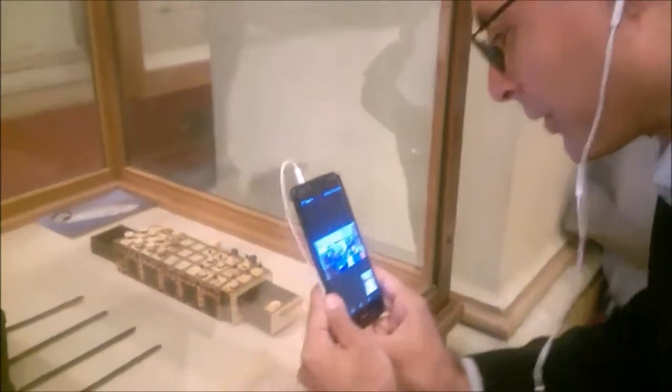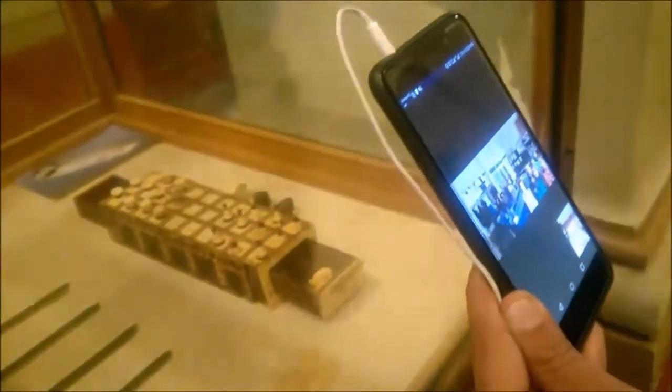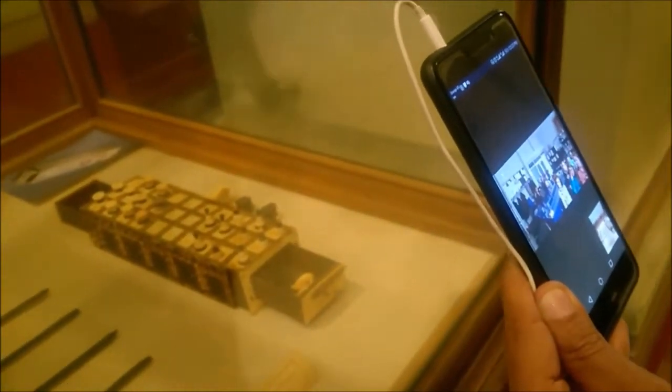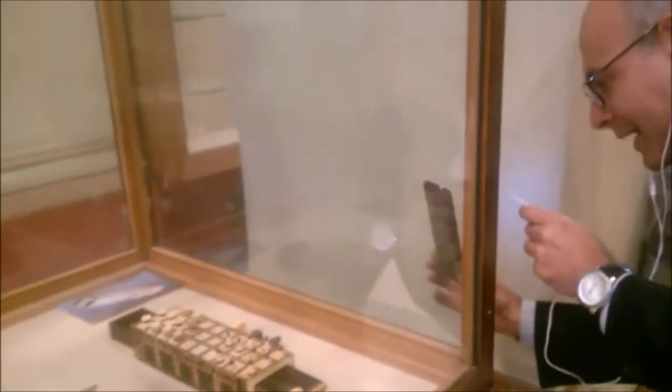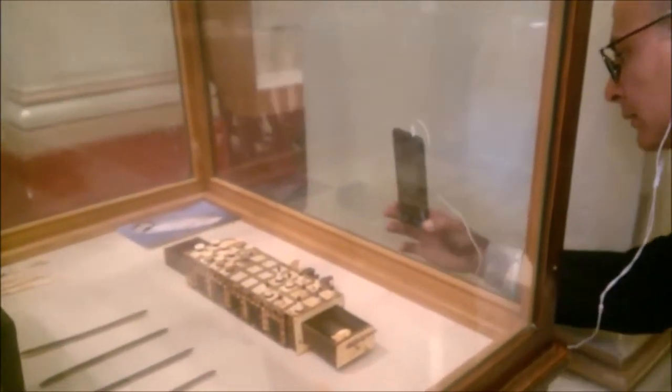We don't know exactly how they played it, but they used these 4 sticks during the playing. It's similar to chess, but we don't know exactly if they played it like chess or not.